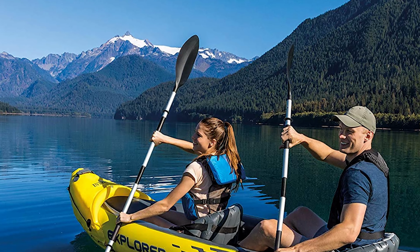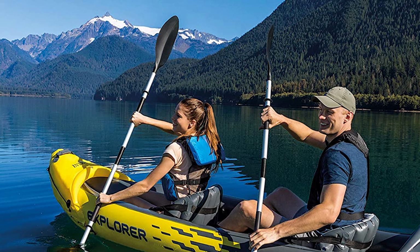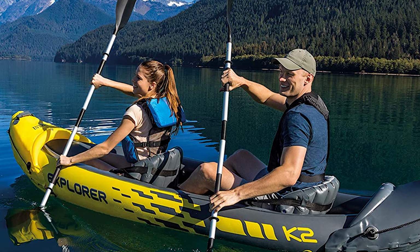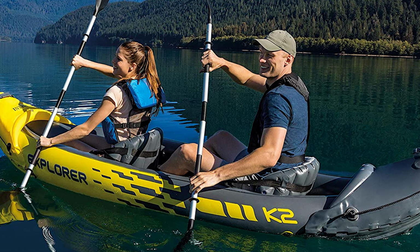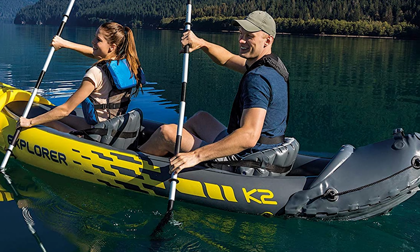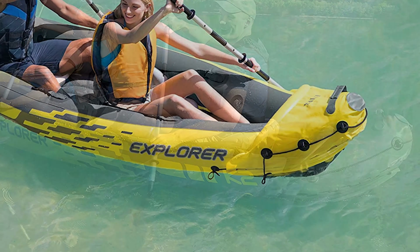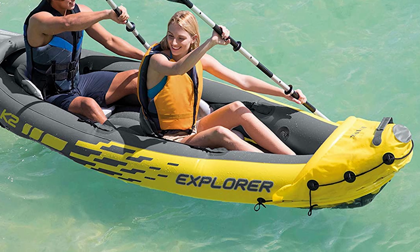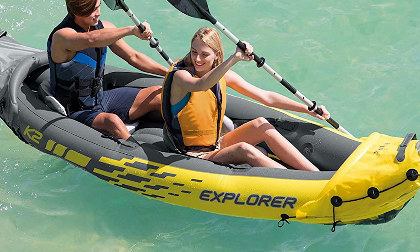The K2 is made from durable vinyl, and it should hold up well even with constant use. The seats are adjustable so you'll feel comfortable and not have to wrestle with the kayak. The K2 is not the most advanced kayak out there, but for those who are into weekend kayaking, this will suffice. It is designed for lakes and small bodies of water.